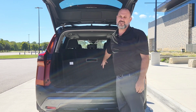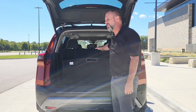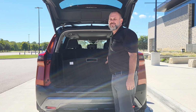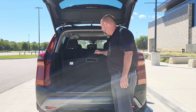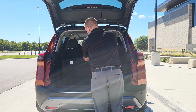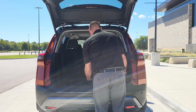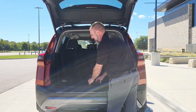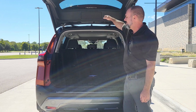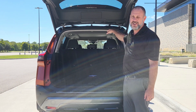You can set this part of the divide and hide up. You can keep your groceries from rolling around in the back. Still hardened composite plastic here. I think these things handle up to 250, 300 pounds of cargo. They can be taken out. You can drop them down below here if you want to gain a little height in your cargo area.